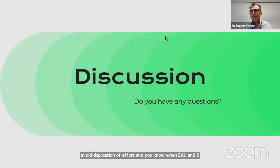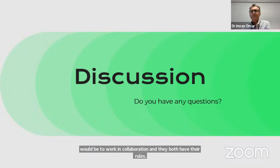Because both these approaches, evidence-based guideline and eminence-based guideline, have their advantages and disadvantages, and they both have their roles. So I think a common ground would be to work in collaboration and to work together whenever and wherever possible.